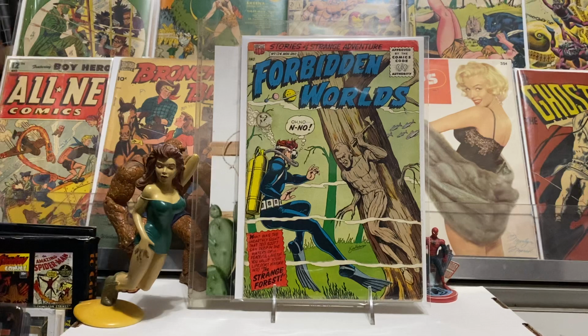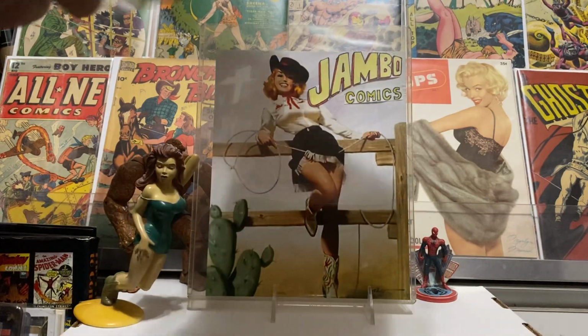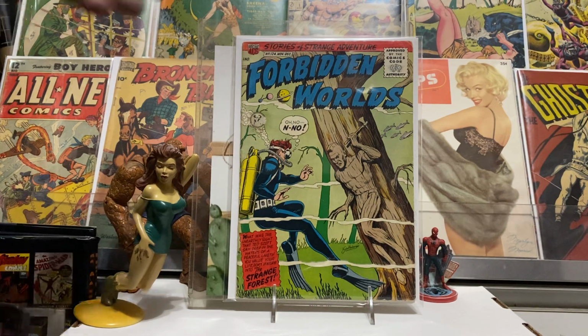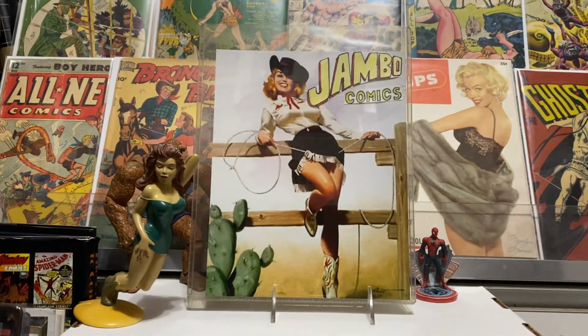Anyway, here we go. It's a nice ACG. Forbidden Worlds, I always like those. This is #124. And yeah, just a great cover. It had a little bit of a tape pull or something going on there at the price. And this is a Schaffenberger cover there, just like that, man. The tree and the diver underwater there with the Indian coming out of the tree. Very cool. These have great stuff in them. Forbidden Worlds, some sci-fi action there for you.